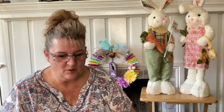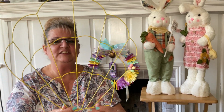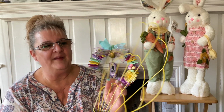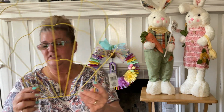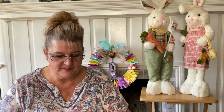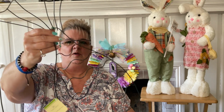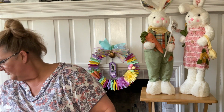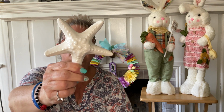All right, so quite a few things, actually. I'm going to show you all the nautical stuff. And I'm telling you, they have some cool stuff. So I did see this wreath form. It is seashell. And honestly, I want to paint this one, spray paint it with a white pearl paint. So I'm going to do that with this one. And then this one, I'm probably just going to leave the way it is. But this is a mermaid tail. This is so cool. They have so many different wreath forms. Unbelievable. So, yep, there's that one. Then there's a starfish. So cool.